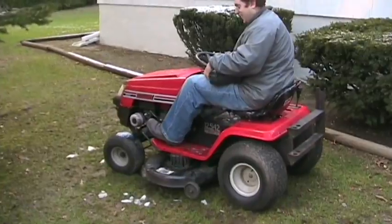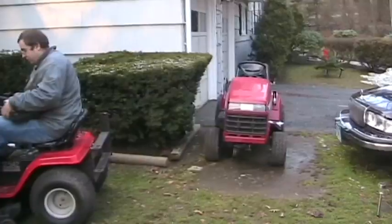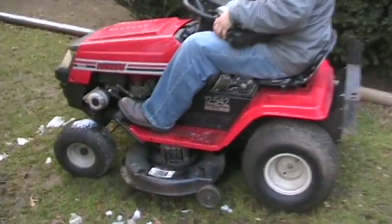That thing runs pretty well. Well, this is the December Tractorland update. I guess we might as well start with this.